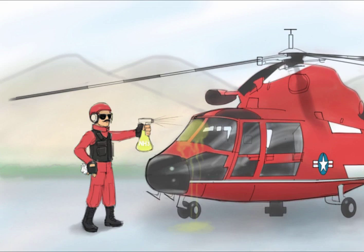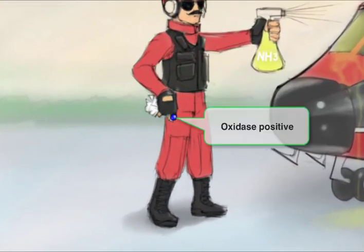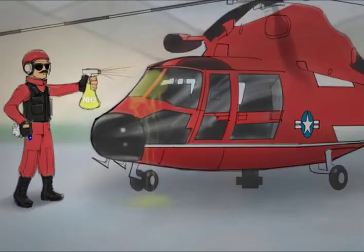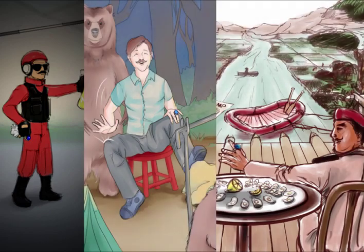Next, we'll also show that it's oxidase positive, so we'll give our pilot the familiar oxidase positive blue ring. All of the curved rods are oxidase positive. Here we have all three dudes lined up side by side with their mustaches and their blue oxidase positive rings. H. pylori also causes ulcers.